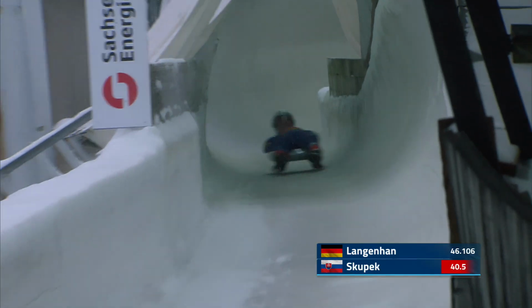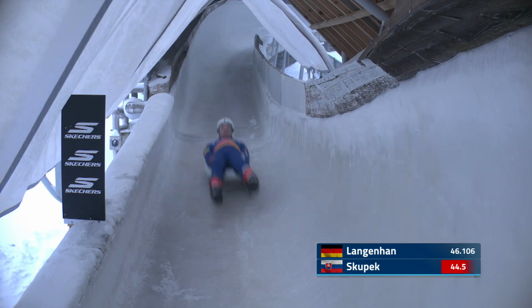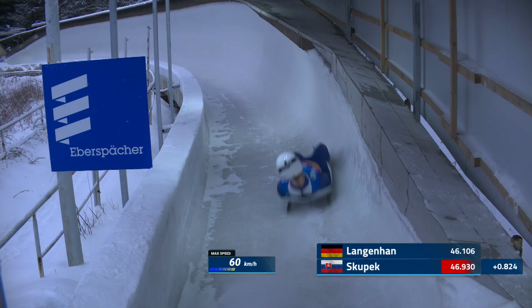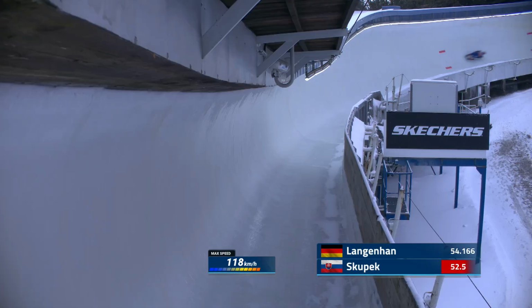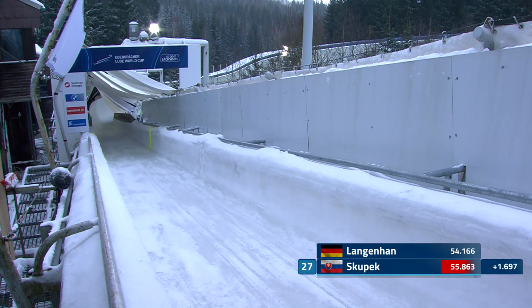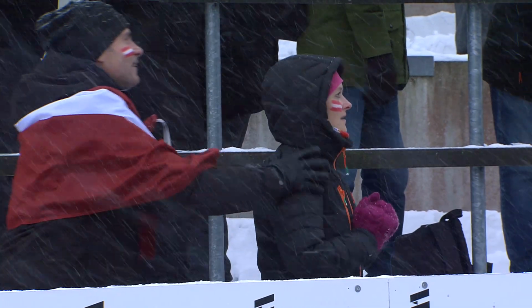Working a little bit hard there. Staying low, though, in that tight combination. Big problems there coming out of curve 14, late into 16. And that, unfortunately, is the time lost for him. He was having a really nice run up until that curve 14, and then just the problems caught up with him in that bottom section.